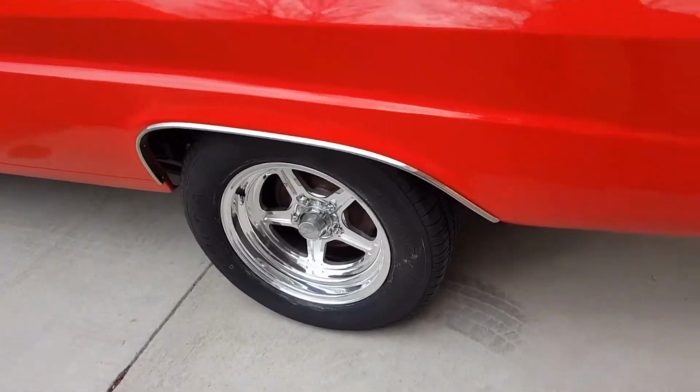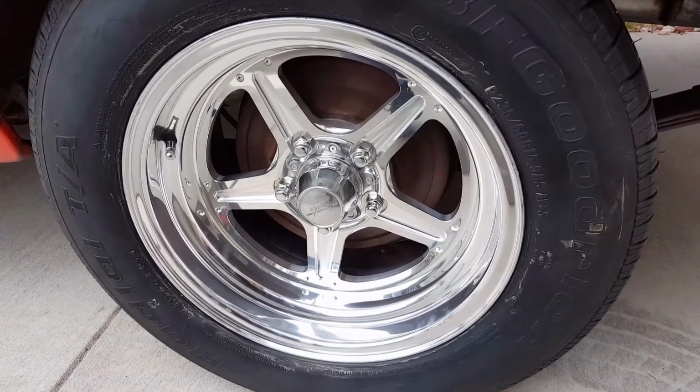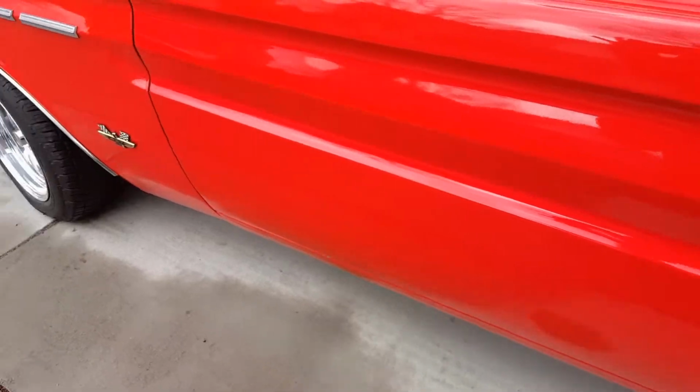Wheels are in perfect shape, so you can see this for the shipment. I mean, they're literally brand new. There's no nicks, no scratches, no nothing on them. We'll go to all four.